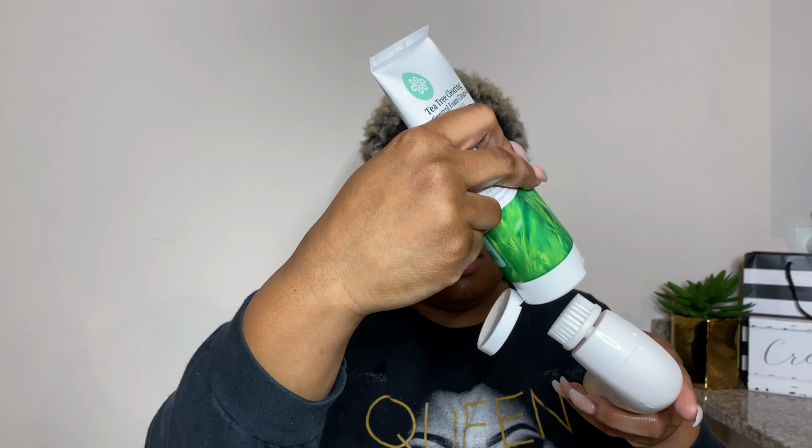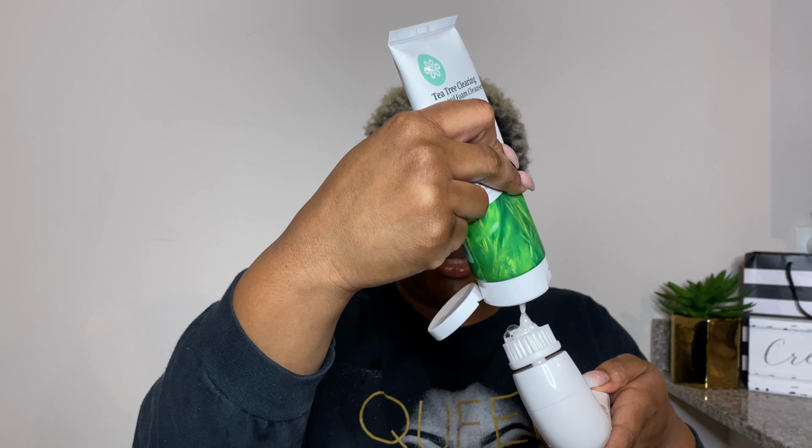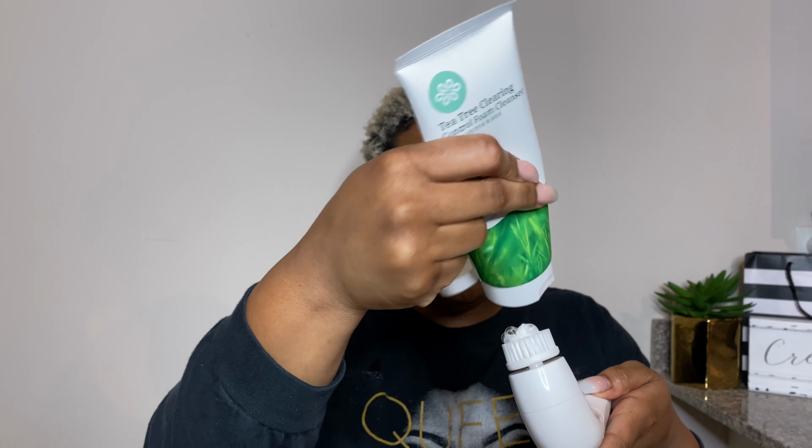I'm going to just put some cleanser. Oh, I like that texture. That's interesting. Well, it does say foaming cleanser. I'm just going to begin to work that in. Oh, I like it fast, y'all. Okay. Yes, this feels so nice.